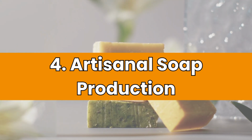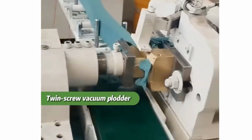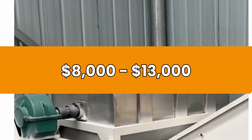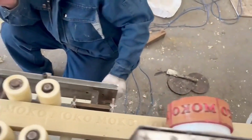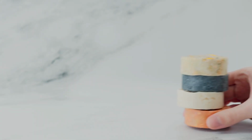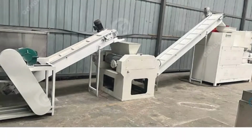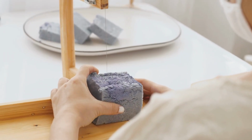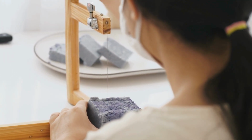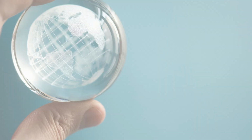Fourth is artisanal soap production. This machine mixes, molds, and cuts bars with precision. The setup usually costs between $8,000 and $13,000. The handmade soap industry is exploding on Etsy and in farmers markets. But handcrafting alone can't keep up with demand. That's where automation comes in. With one of these machines, you can scale batches while still branding them as handmade and customizable. Customers are really paying for story, design, and skin-friendly ingredients.